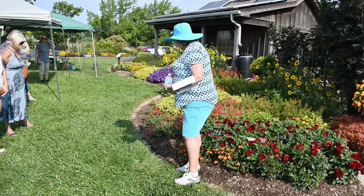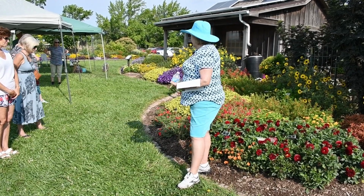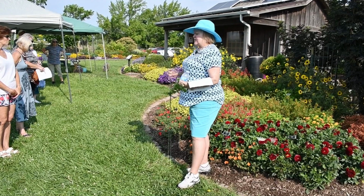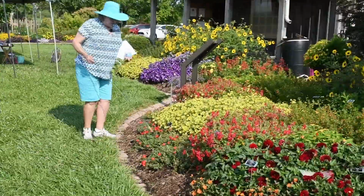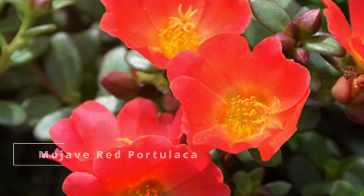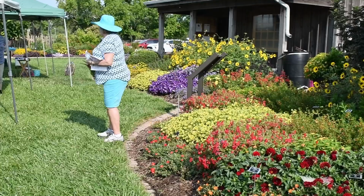Portulaca, as I mentioned, we're having a terrific time with the critters eating all the blooms off. And Portulaca, as you know, doesn't like to wake up until about 9 o'clock. When we come here for early trial evaluations, we have to wait till they open up. But there are a couple new ones that are good. This is one of the new ones. This is the Portulaca Mojave Red, and it has a brilliant yellow center with kind of an orangish tinge to it, going out to a red.